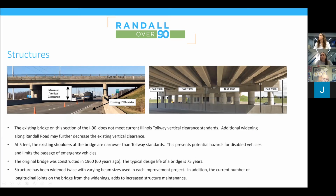So I'm just going to briefly walk through the existing bridge structure and discuss some of the reasons why a structure replacement is being considered here at Randall over 90. First off, the original structure was built in 1960. And as you can see from the figure, the bridge was widened in 1989 and again in 96. Since 96, there has been additional repair work, but the bridge is nearing its design life, which is typically 75 years, as Matt discussed earlier.